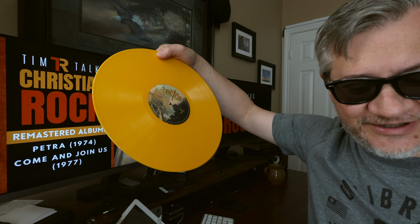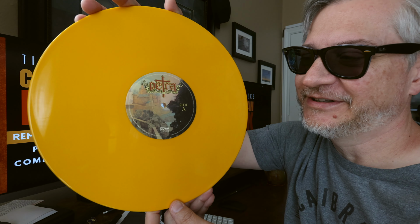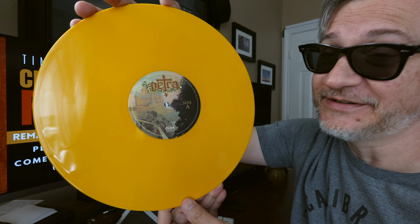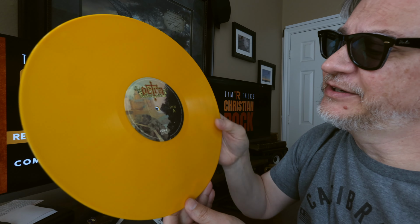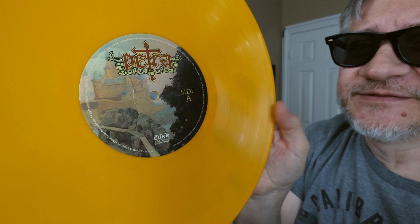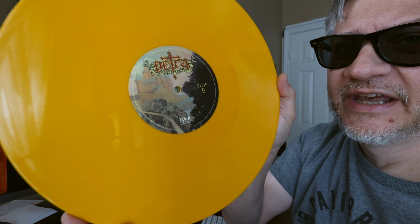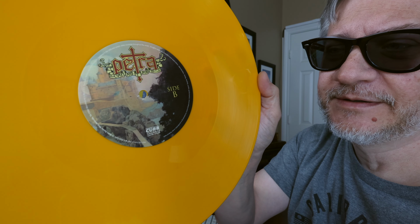Oof, look at that great yellow, almost orangish vinyl. I really like the color of both of these vinyls. They look very nice. And always cool that they reuse that cover art on the label itself. So it looks very, very nice. Side A and side B as well.